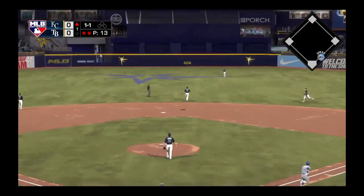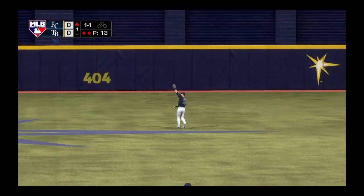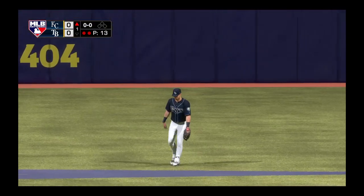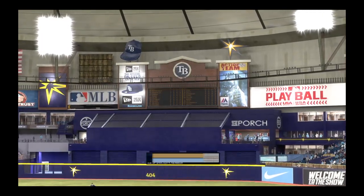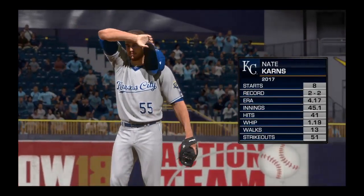Lifted into the air out towards center field. Kiermaier's got a read on it. And the inning is over. So a relatively routine start for the top of the first here. Nate Karns will be the starter for the Royals in this one.